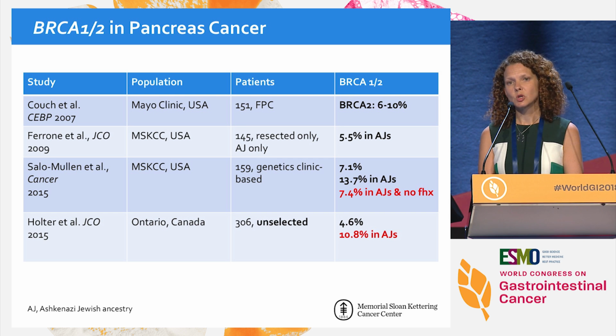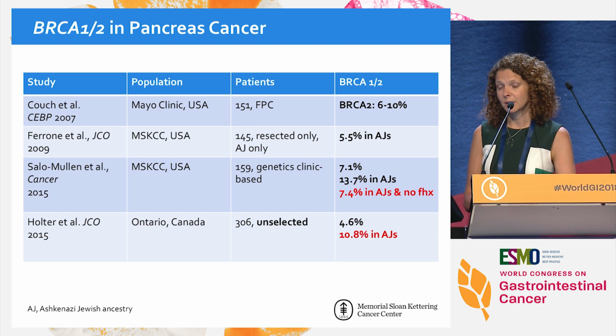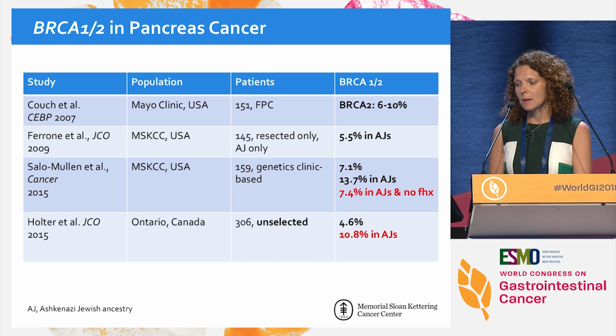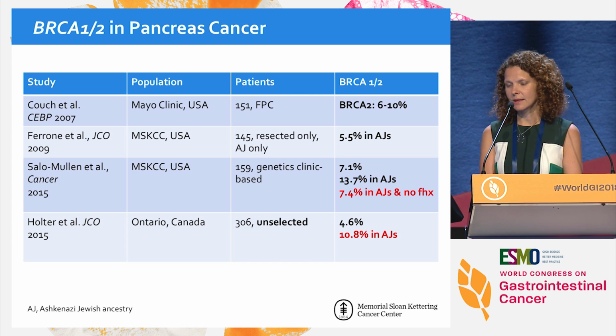descent. If we took patients who were Ashkenazi Jewish but had no other family history, 7.4% of them had a BRCA mutation. And subsequently, one unselected study looked at about 306 pancreatic cancer patients, again finding that 4.6% had a BRCA mutation, and nearly 11% of Ashkenazi Jews had BRCA mutations.